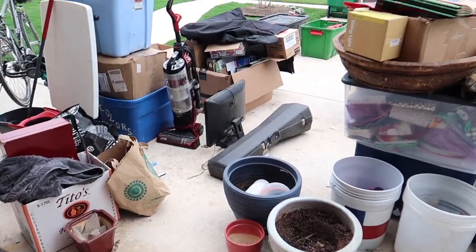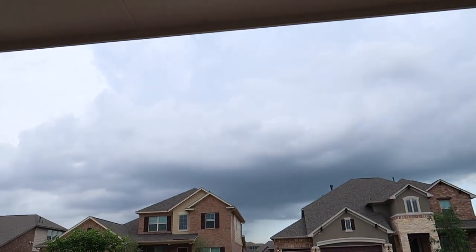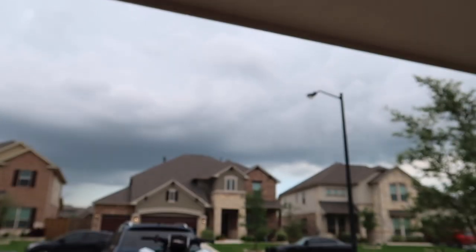Here is one side of the garage out in the driveway, but a storm is a-brewing, so we need to get busy.